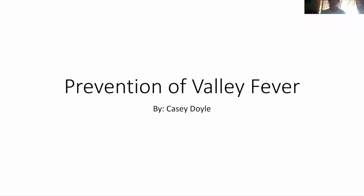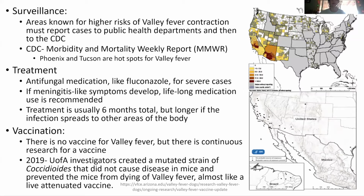Okay, on this part of the presentation, we're going to talk about prevention of valley fever through government surveillance, as well as treatment and vaccination. So for surveillance of valley fever, as you can see on the map on the right, there are two states, California and Arizona, that have a lot of dark spots, and a few other states that have them too, but mainly California and Arizona. And the dark spots indicate higher cases of valley fever, and the maroon red is the highest cases.